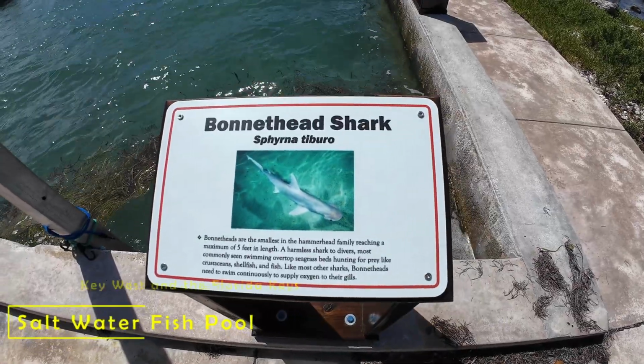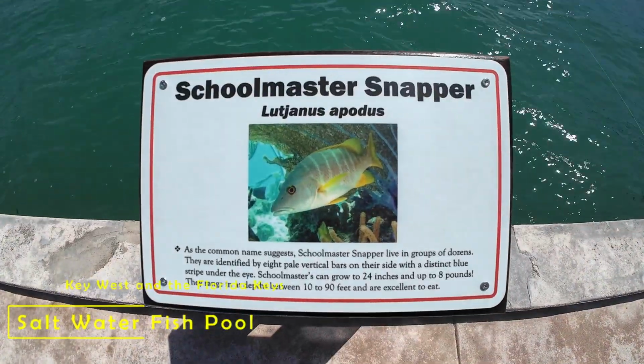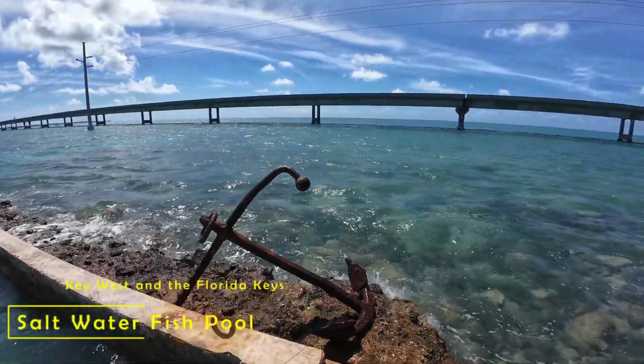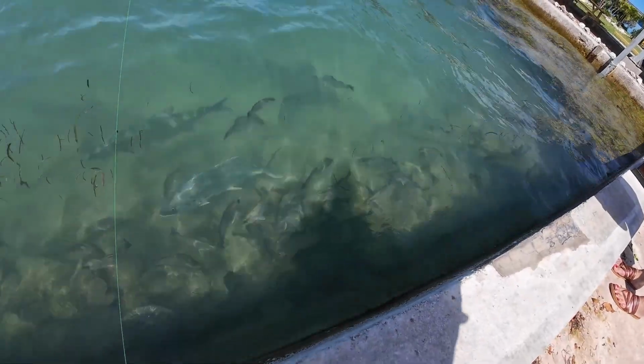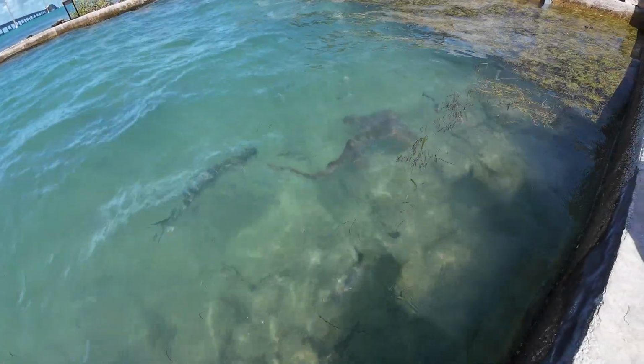And they have a saltwater pool, which houses multiple sharks, groupers, snappers, snook, tarpon, and many more. You can join the staff after the 1 p.m. tour ends, and they feed the fish living in the saltwater pond. As you can tell, they were gathering around us when we walked by there. They were hoping we were going to feed them. Anyhow, it's amazing to see all the fish here in the saltwater pool.